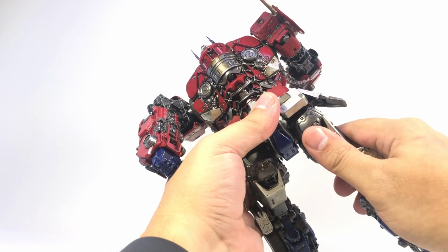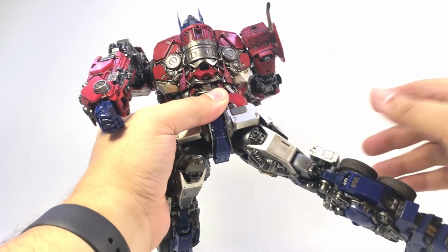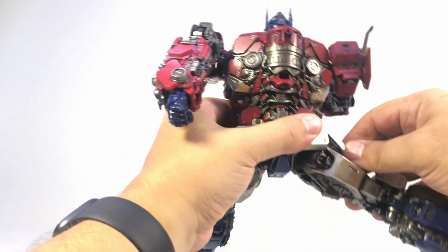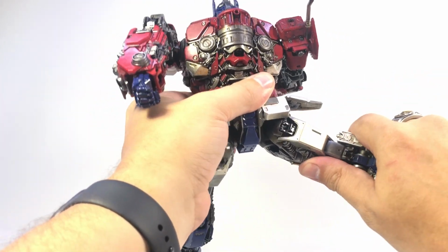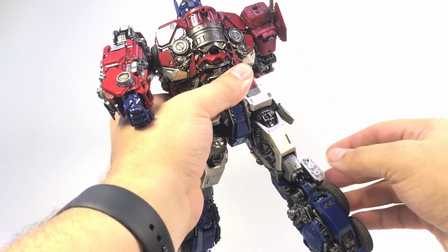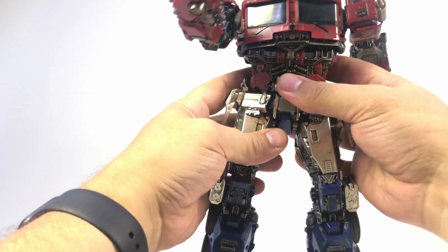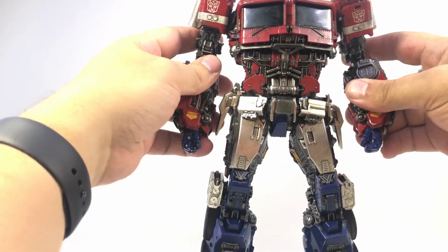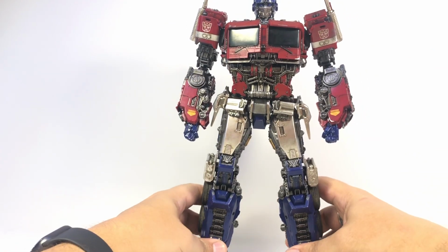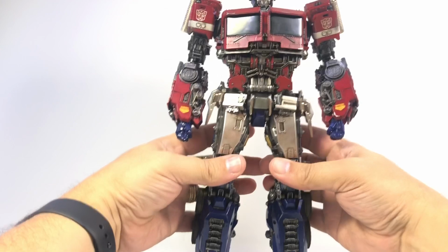And again, when you put it back, you just want to be careful moving it back. And then the hips can move out to the side as well. To a fairly significant degree, you can almost get them a full 180-degree split. Not 100, not exactly, but you can get a pretty decent range of motion out to the side as well. And that's the articulation on this guy. Like I said, the detail and the sculpt and the way you can move him is just really, really fantastic.